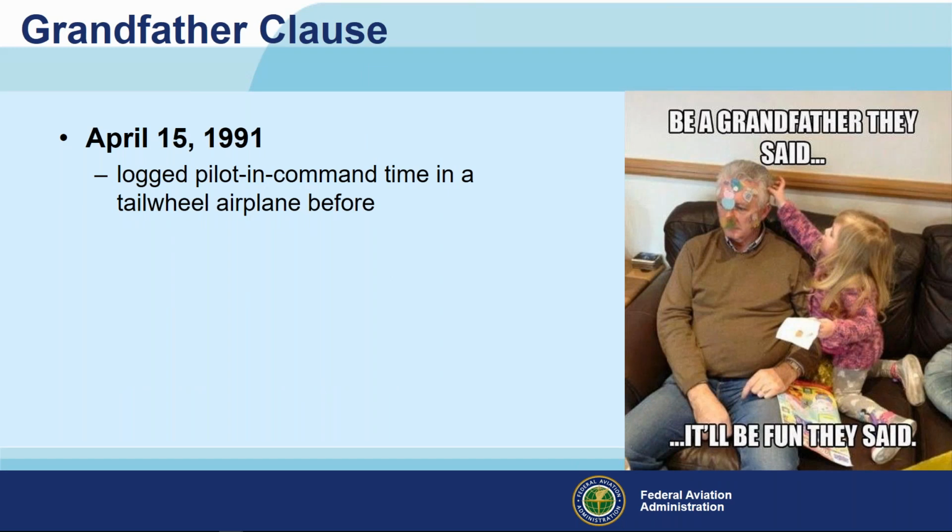grandfather clause myself. It's how I actually operate with tailwheel aircraft. It's if you did operate them as pilot in command before April 15th, 1991, you basically automatically have it. But I will also readily admit, I took about 10 or 12 years off from tailwheel flying. Flew exclusively tricycle gear, higher performance aircraft, and then came back to the tailwheel. And boy, that first time back was an eye opener for both me and the instructor. Oh, you used to do this and blah, blah, blah. It is kind of like riding a bike, but on the other hand, it's not always like riding a bike.